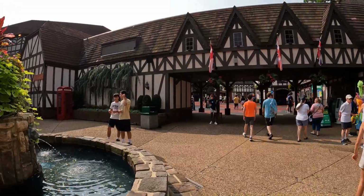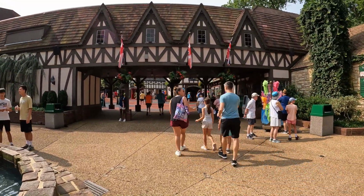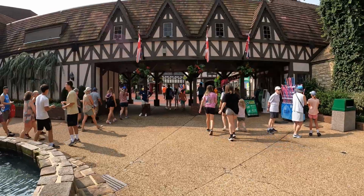So, right over here, we just walked through the main entrance. And I don't really know an awful lot about this park, but some of the coasters I've looked at look awesome, so I cannot wait to ride them.